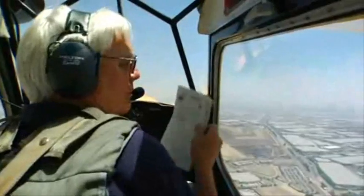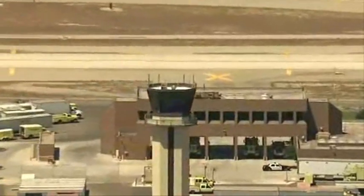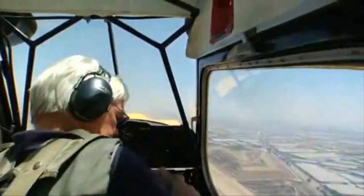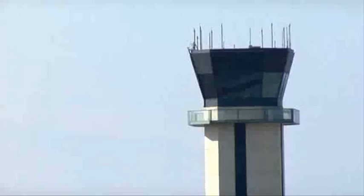For pilots, the tower is an icon, the most visible symbol of air traffic control. For controllers, this is the focal point of local airspace, where the highest concentration of aircraft must be monitored and managed around the clock.